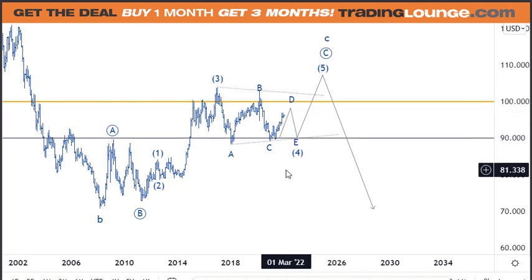So really the inverse of this of course would be the euro. So the euro is still heading lower. It's in a large triangle pattern as well, so it can be heading lower. So perhaps next time we'll take a look at that.